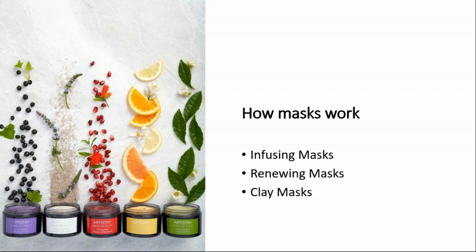Now, infusing masks are typically creamy formulas. They're richly infused with nutrients and skincare ingredients. Now they deliver a strong burst of ingredients and then they're removed. And while they're on the skin, they create a cocoon effect, allowing the beneficial ingredients to absorb into the skin surface where they maximize their effects.